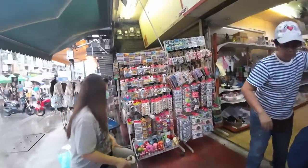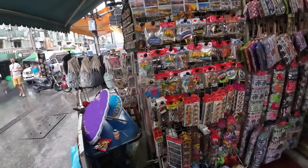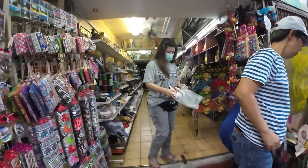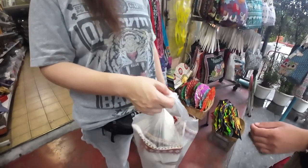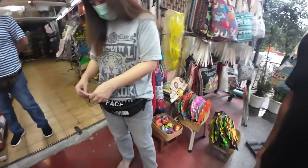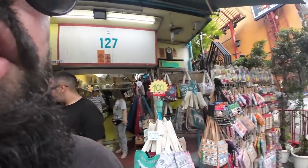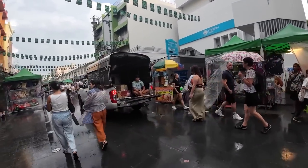All right, there's a lot of background music coming from the bar next door. But yeah, they got all kinds of magnets, purses, bags. 100 baht, that is an awesome deal. Thank you so much. Why not? Let's kick it off with a nice little bag for grandma. I actually want to do some souvenir shopping as well, so we'll see what else we can come across along the way.